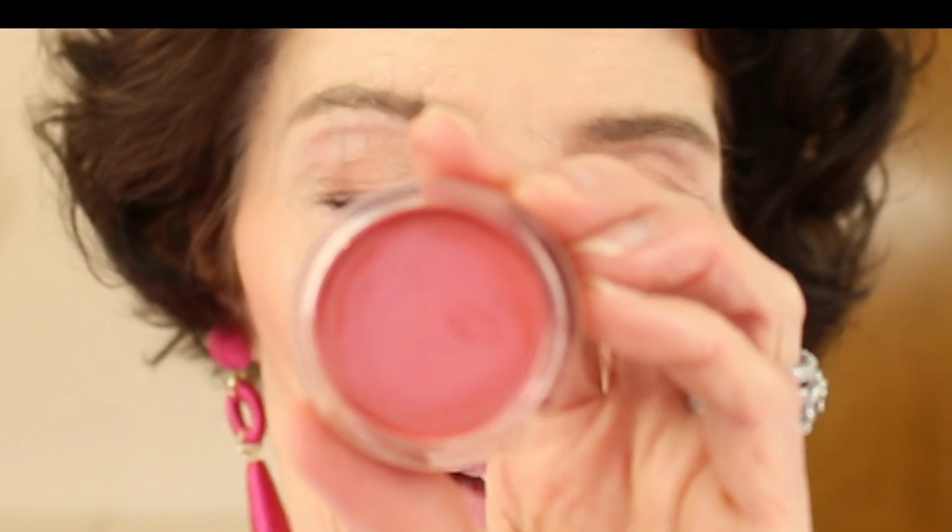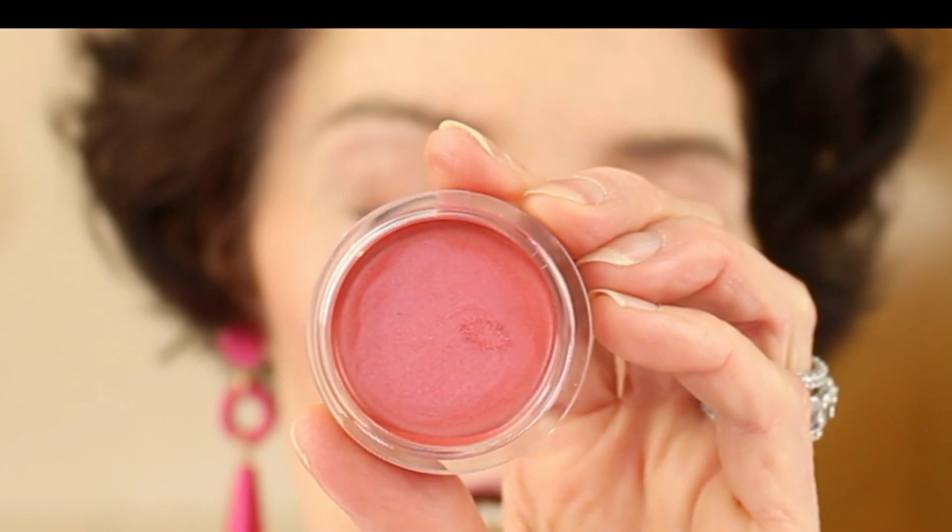Rather than rubbing it on, I like to just bounce it on. And this kind of application doesn't disturb the makeup underneath as much. Such a pretty color. And this is the Luminous Putty Blush in the shade Bermuda. And that is a really gorgeous color as well. So this is the e.l.f. Putty Blush. That's the luminous variety.